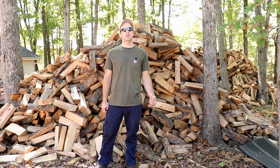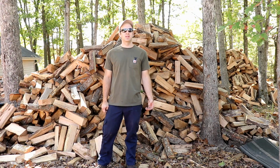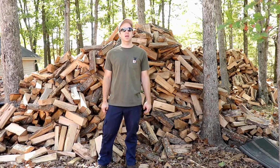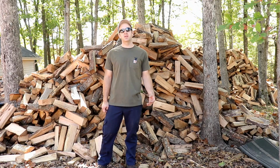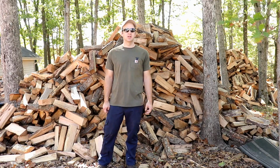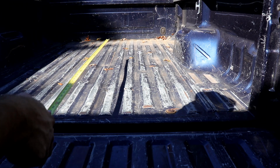So what I'm going to do is throw a load of wood on the truck, then I'll stack that wood on the truck to show you how much short it comes up of being a complete load stacked, and then I'll figure out how much wood was really on the truck. So now I'm going to measure the truck bed to show you how much wood the truck holds.